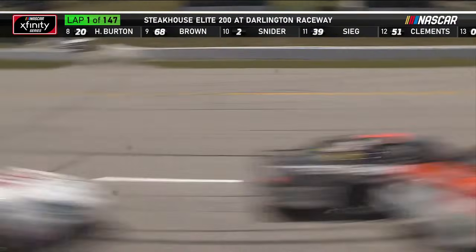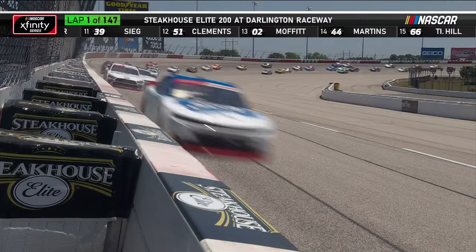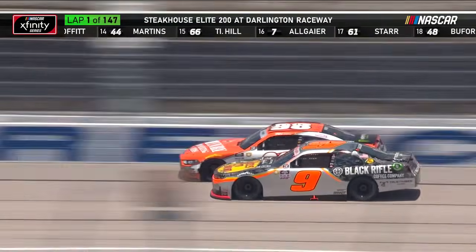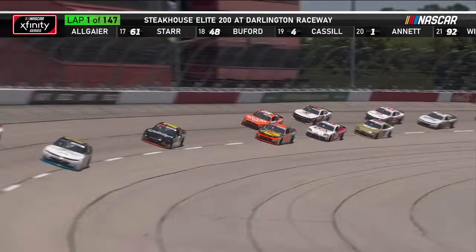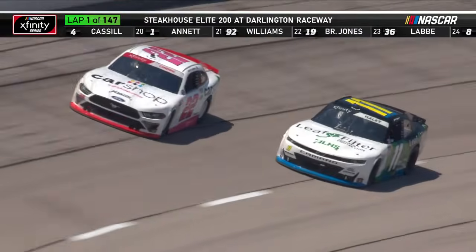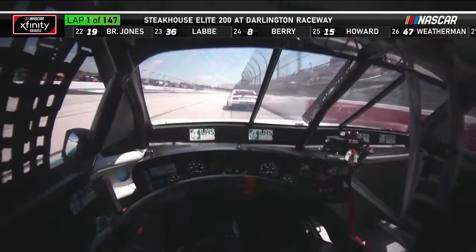Pretty clean start there. We're looking better than last night so far on the inside. That is true. Long way to go, though. Let's not jump the gun, but definitely a clean start. Noah Gragson on the move. And as you look at our pylon highlighted in red, those 4 drivers going for the dash for cash. Whoever finishes best out of that bunch takes home a bonus $100,000.